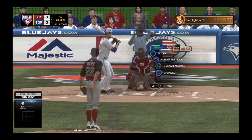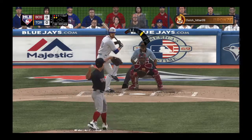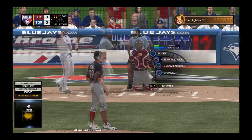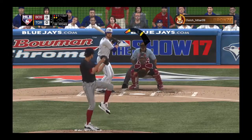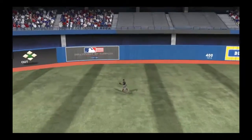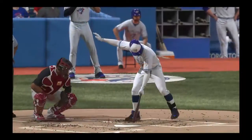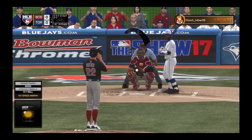Too high. 1-2. And this is drifting foul back into the stands. Now another 1-2. Hit in the air to straightaway center. He hauls it in without any trouble, and there are 2 away. Now at the plate, Andrew McCutchen. It's been an 0 for 2 effort for him to this point.